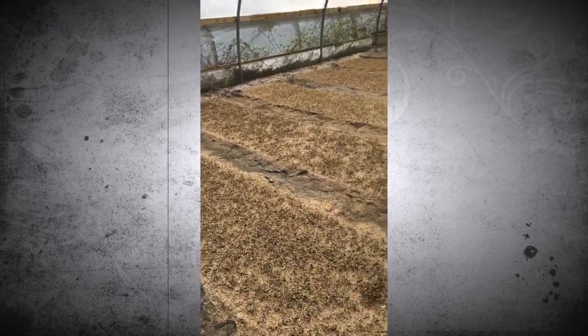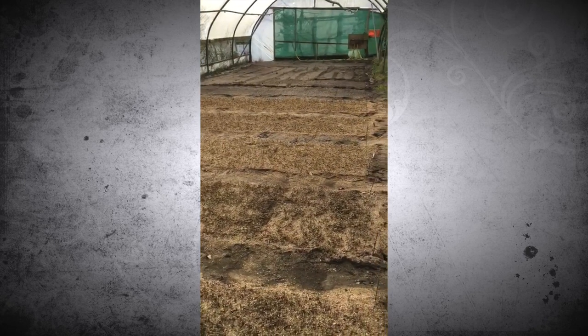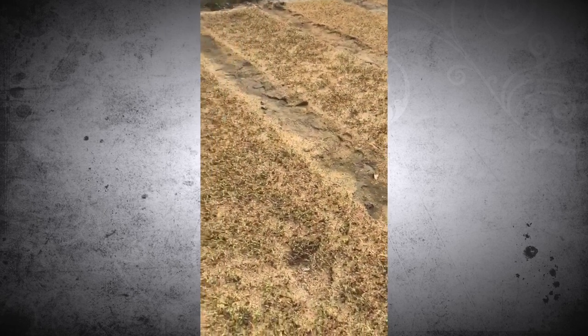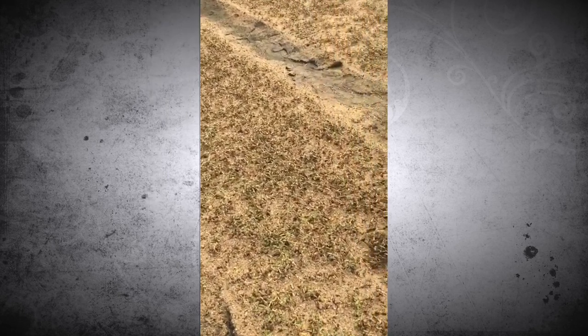These are the aces, the seeds we sowed about 3 weeks ago. Because it wouldn't stop raining, we had to do them in the tunnel, which isn't ideal. We wanted to do them outside. But yeah, we've done them indoors and they're all coming up like little trees.